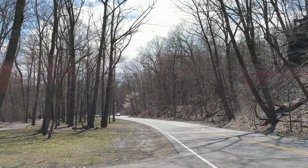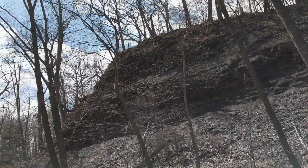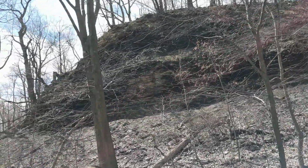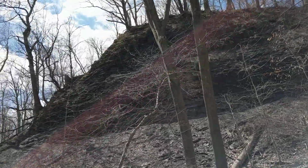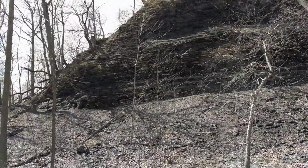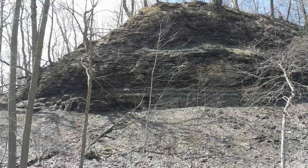Hey, as we look along the side here, we see a great exposure of the Cleveland Shale, and right at the base of that is the Chagrin Shale. So you can see the difference. It's definitely a distinct break in rock units. You can see where it's nice gray shale. And then the dark Cleveland Shale is the stuff that's above that.